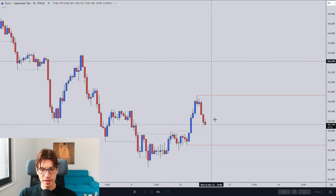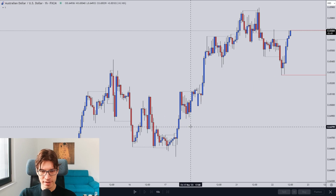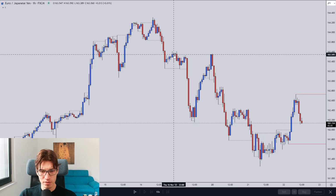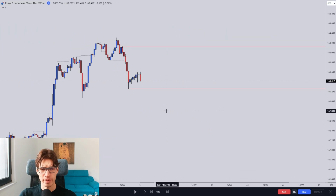Aussie US dollar, but EJ is currently not on my radar. Aussie US dollar from the last week. Let's see. Let me see on EJ if we got some entries. So last week, yeah, I forgot. We got this flag on the top. It did not fit my plan.